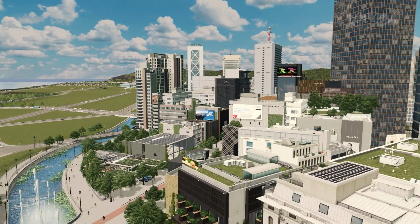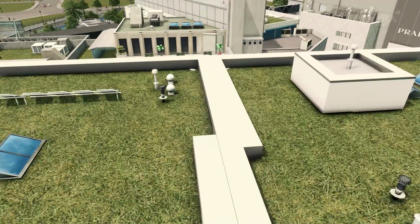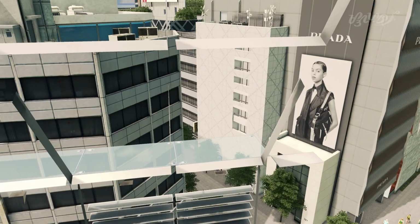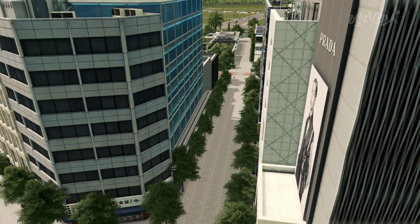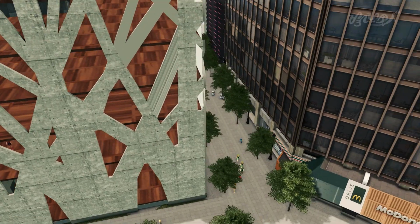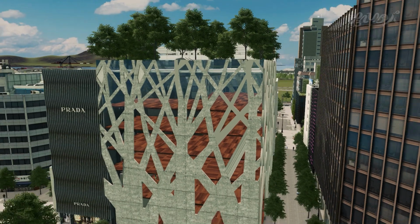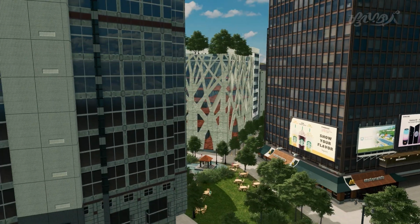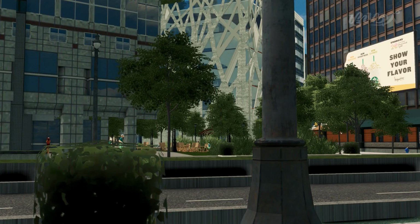Anyways, we have a lot of greenery here. We have green roofs because, you know, ecology, environment. And we have Prada in the inner corners. We have low detailed buildings. I just placed buildings there so that it would be filled. But this building right here is kind of cute. It kind of looks like a tree, and it has grass and shrubs on top.